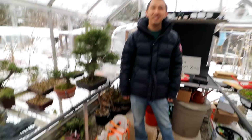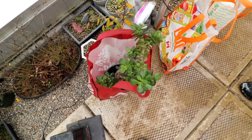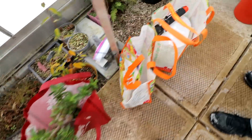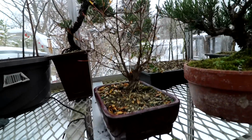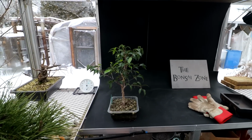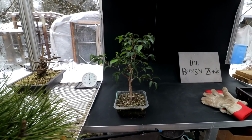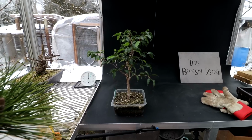It's very cold, and there's a little light snow as well. Light snow, yeah. So he's brought lots of trees. He brought his big jade from Connor's place, and over here, the pomegranate. Beauty of a tree. And the ficus that we worked on last year, and it was about this time, wasn't it? Yeah, somewhere around this time. So we're going to repot that and do some pruning on it.